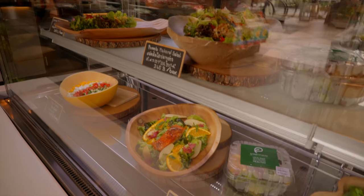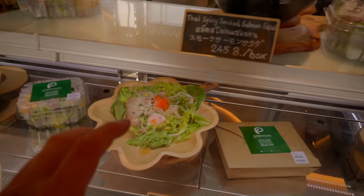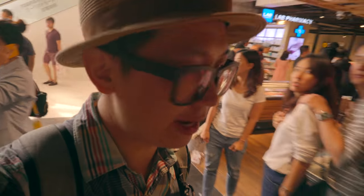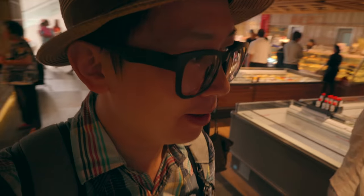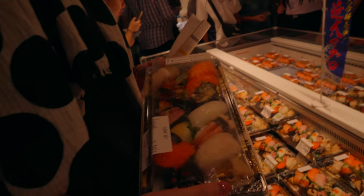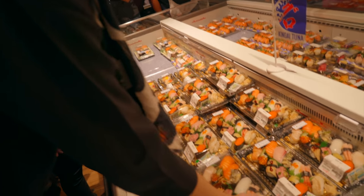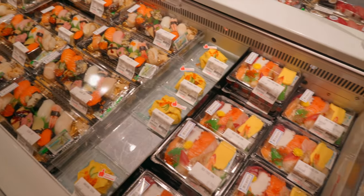About $6, $7, $8 for these big bowls of salad. I mean, this is like the size of my hand, guys. It's just really big. Dare I say that that's a better value than even Okaju that I covered in my Bangkok video game show vlog towards the end. Point? $10? 300 baht? 350. Not too shabby, actually. I generally don't buy sushi like this at a grocery store.